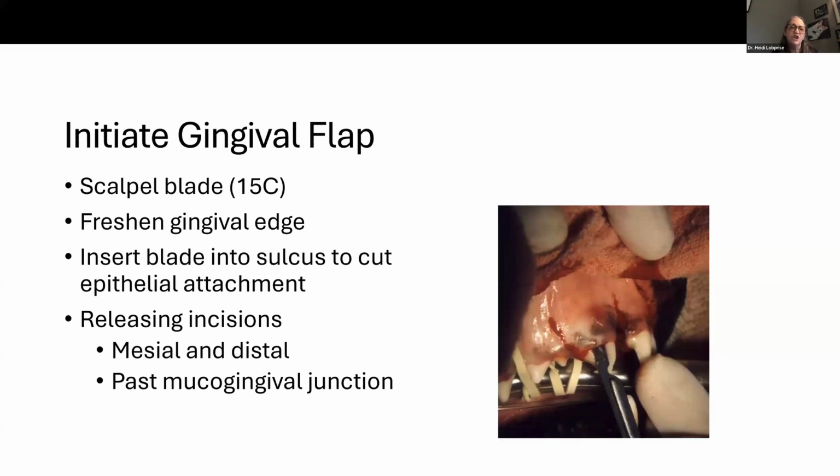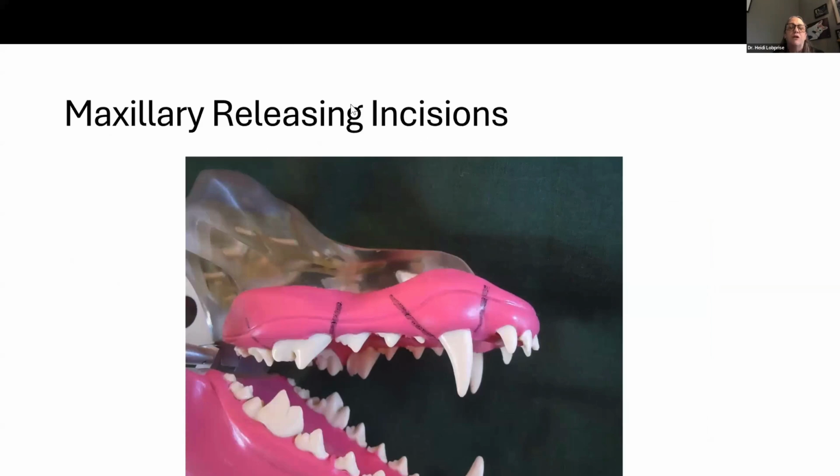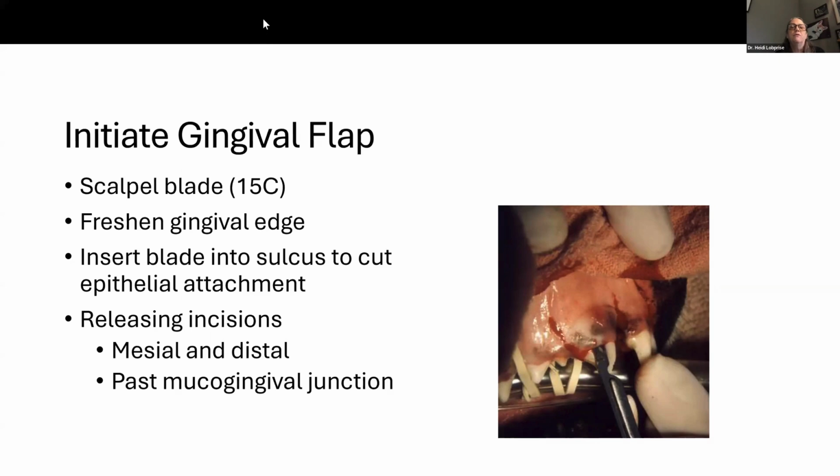So as we look at the gingival flap, I like the 15C blade. One thing I like to do first is, I don't think I have a drawing. Oops, sorry about that. Going to go back up. Annotate. Here we go. I like to make a thin cut right on the gingival margin. That way, I already have my freshened edge. I don't have to do it later, right?